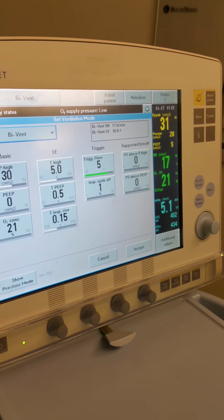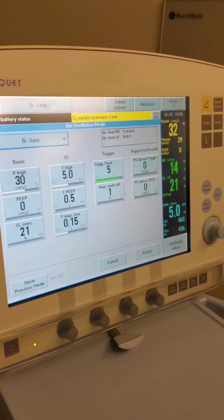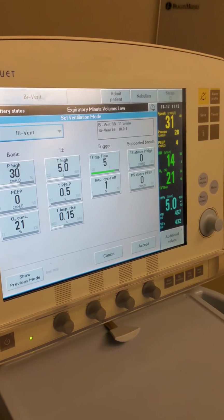You're going to increase your respiratory rate. I'm trying to think of what you adjusted. Right. So I want to increase respiratory rate, right? Because I then want to decrease the T high and increase minute ventilation. In this mode, what do I do for that?